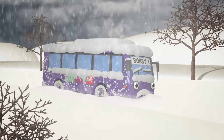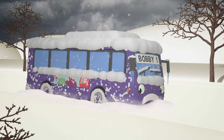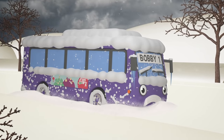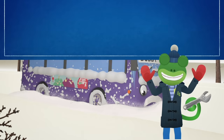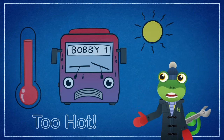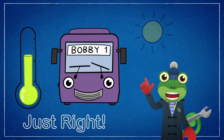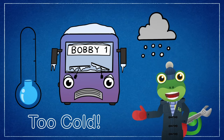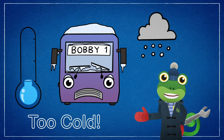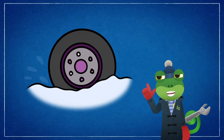Oh no, there's Bobby. It looks like he's stuck in the snow. He can't get out of that snowdrift, and he looks very cold. That can't be good for his batteries. Just like us, Bobby the bus doesn't feel very well if he's too hot or too cold. His batteries work best when they are warm. Bobby's batteries can't give his wheels enough power when it's as cold as this, and his wheels don't have enough grip on the icy road.